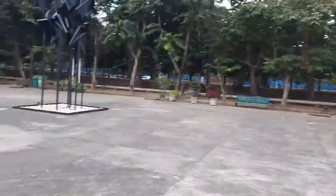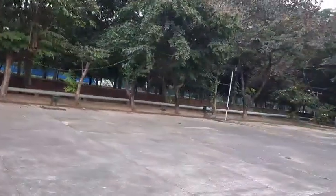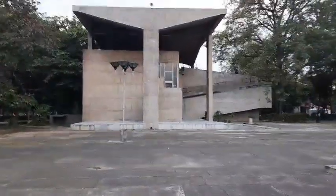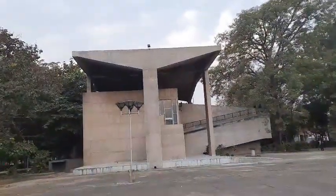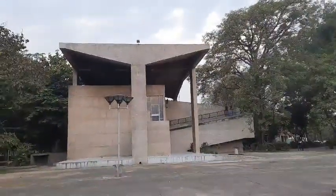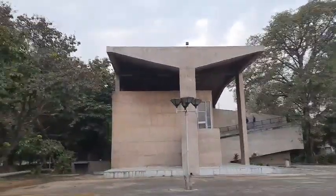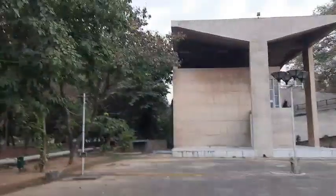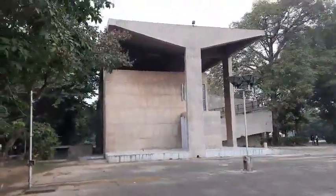Now I'll take a front view of this building. Again I'm saying, just look at this street light, that night lamp. It's not looking good. It's just obstructing the view. Somehow our municipal corporation or the local administration must realize that by putting all these things, they should not obstruct the beauty of this place or of this building.